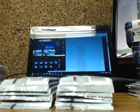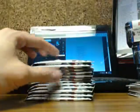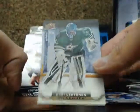Did you get any of the blue ones? Next one, Winter Classic of Troy Brouwer, the Caps. I think there's red ones too that are pretty tough. Yeah. Young Guns of Stefan Noesen, the Ducks. Kari Lehtonen, UD Canvas, the Stars.